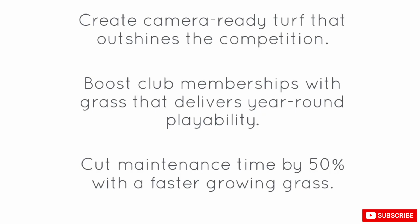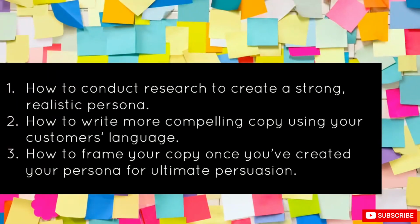I hope that gives you a good idea of how to shape your copy so that you can better appeal to your target customer. Okay, let's quickly recap. You've just learned how to conduct research to create a strong, realistic persona. You've learned how to write more compelling copy using your customer's language. And you've learned how to frame your copy once you've created your persona for ultimate persuasion.